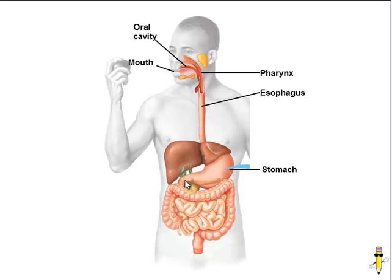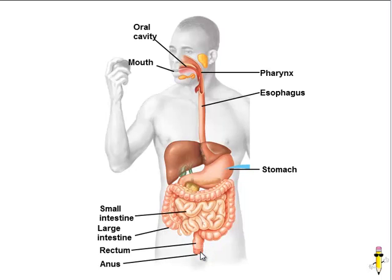After the stomach, it goes into the small intestine, which is actually rather long, and from the small intestine, it goes into the large intestine, which oddly is not as long as the small intestine. And then from there, it's stored in the rectum and passes out through the anus. Now let's take a closer look at what happens to food in each of these organs.